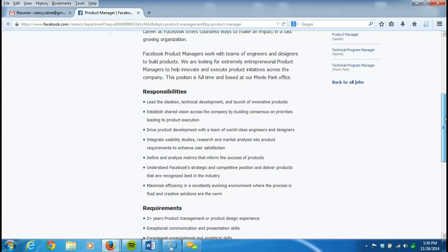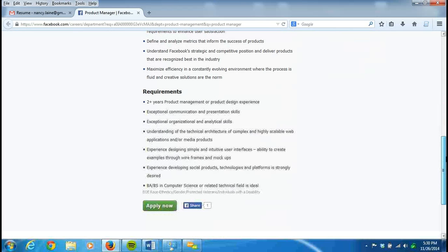So, okay, now you get down into the requirements. So they're looking for 2+ years of product management or product design experience. And so what you're going to show them is you do have at least 2 years of jobs that you've done where you have been working with product management or product design. And it doesn't mean that the title of your job was product manager. It might not have been. But it could have been that that's exactly what you were doing.